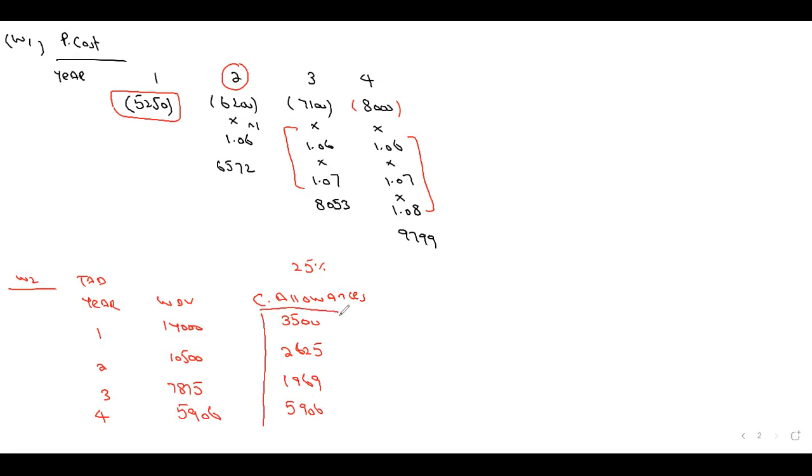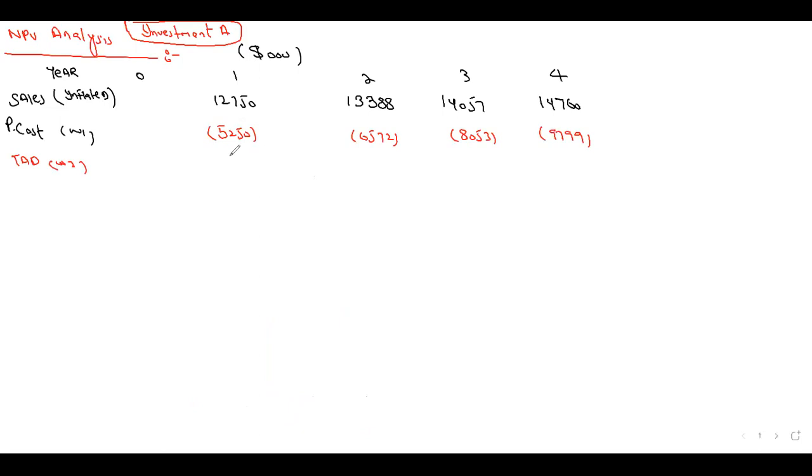So this figure will become part of the pro forma. This is 3500, 2625, 1969, 5906. What are your taxable cash flows? Tell me. 4,000, 4,191.